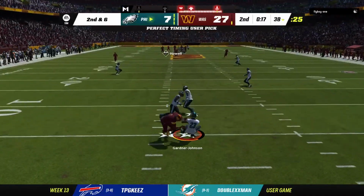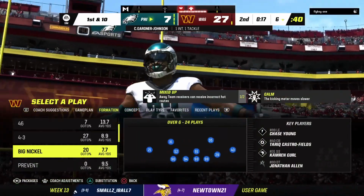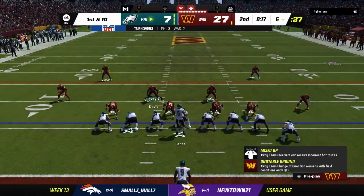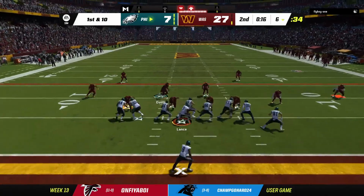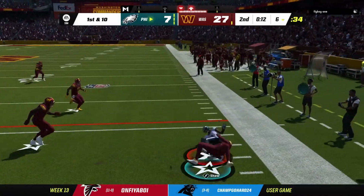Oh, that's into a double team, and it's intercepted. Chauncey Gardner-Johnson with a pick. And the Eagles are going to take possession here at their own 6-yard line. The Eagles offense set to begin their next drive. And they'll begin inside their own 10, so field position certainly not in their favor here.